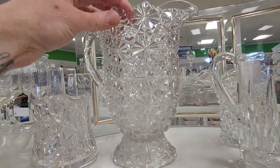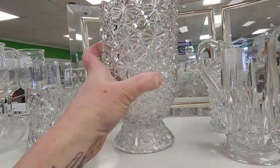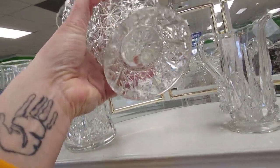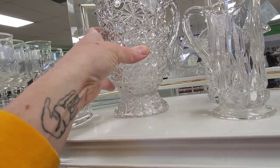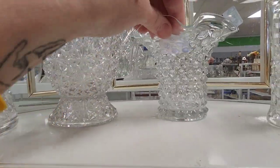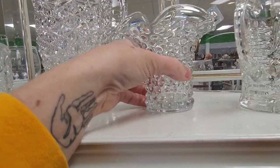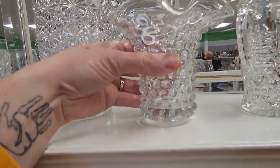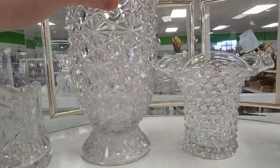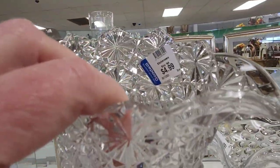I thought this was really pretty. I usually don't pick up clear glass, but the sparkle on this was so nice. I believe that's a daisy and button pattern. I don't know how old it is, but I believe that pattern in the older pieces is called daisy and button. And then I really like this hobnail vase with the wavy edge to it. I think both pieces would be really pretty if you put something colorful inside them to display them.